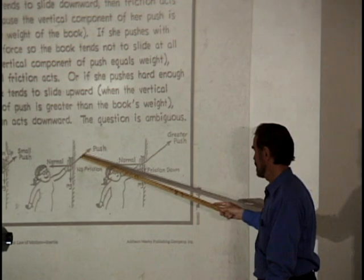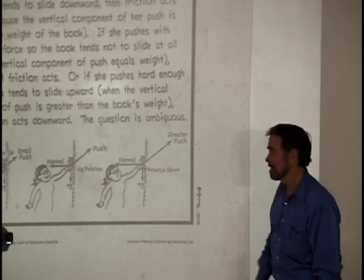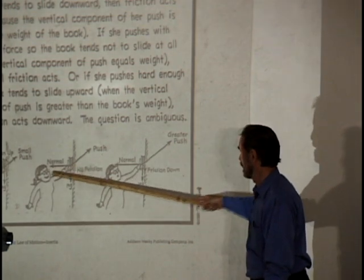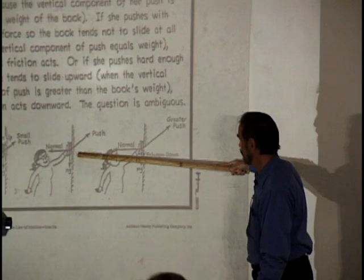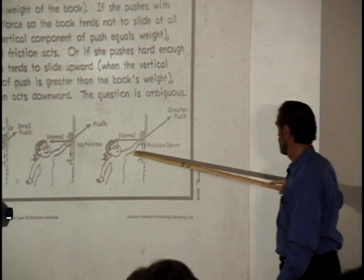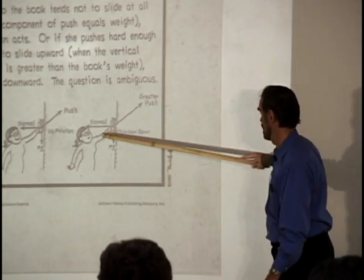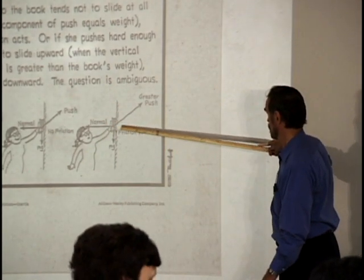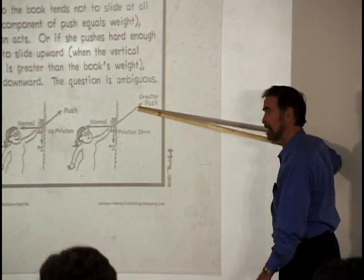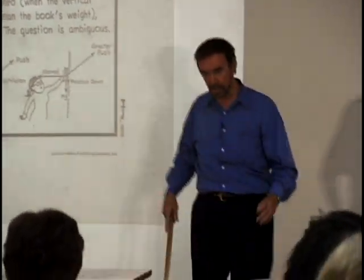And if she pushes just in between these two, she can push it in such a way there's no friction at all. And that means the horizontal component of this will equal that. That means the friction force plus this component will equal mg. And over here, I think you can see that. Notice that this horizontal force is the same as that. Friction down plus this will have to equal that. So that's kind of a nice one. It's challenging.